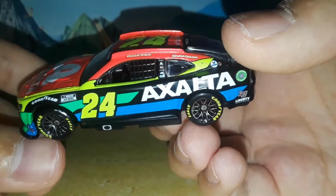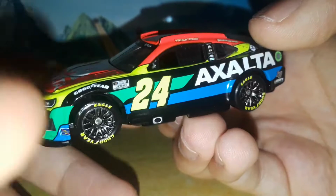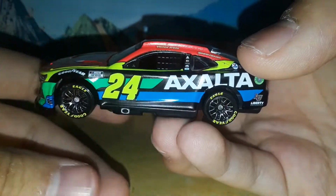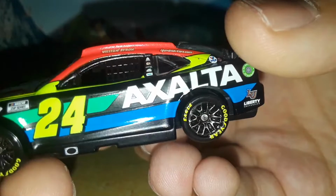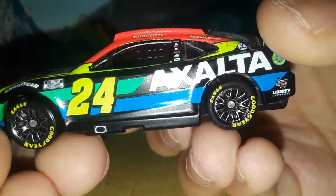That must be a difficult thing to wrap, so I'm going to give them credit for that. Okay, so you have the green stripe, and it kind of goes up to the A of Axalta, and then the blue stripe just goes all across the side. And now I kind of recall the blue, I don't know if it's just me, not really sure if the blue is supposed to be the only metallic color, but apparently it's not.